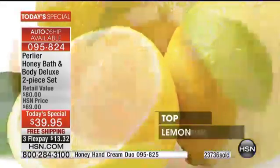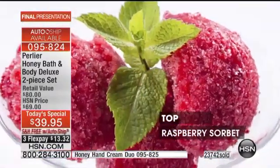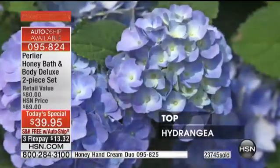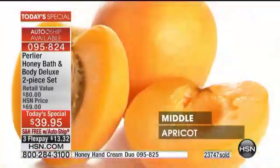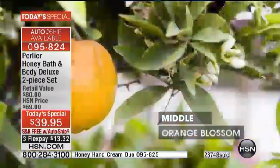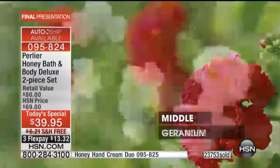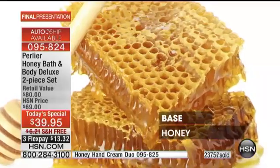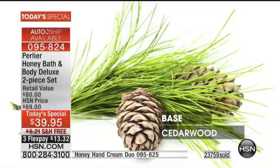You have top notes. That's the first thing you're going to smell when you open that jar, and that's lemon with a little raspberry sorbet. There's that pear note, which I love because it's crisp, mixed in with a soft hydrangea, going down to the middle, which is what you're going to be smelling afterwards: lily of the valley mixed with apricot, orange blossom, another beautiful fragrance, geranium, and wild rose. Do you not love that combination? And then the dry down, which is what's going to remain, is that base of honey, vanilla, and that wonderful cedar wood.